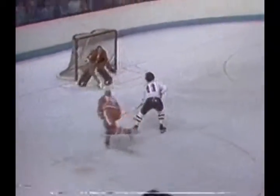Potvin, a lead pass to Guy Lafleur at center to Gilbert Perreault. In over the line, right in front of the goal. He shoots. Scores! As he caught the bottom right-hand corner.